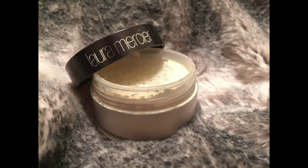And then I've also been loving the Laura Mercier Translucent Setting Powder. I was always having a problem with these little wrinkles underneath my eye. There's just nothing you can do about them. They're just there. When I was little, I would always rub my eyes because my allergies are so bad, and so now I've got premature wrinkles there, but what are you gonna do?